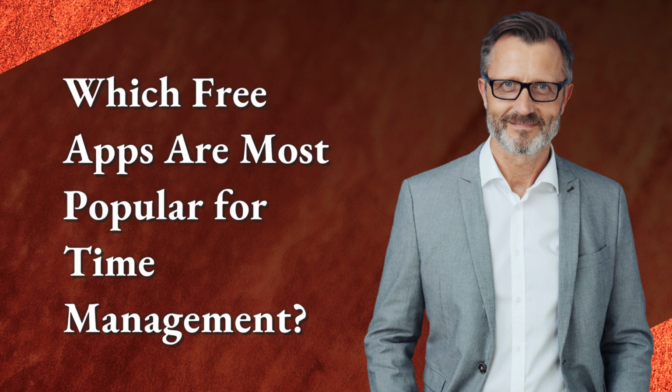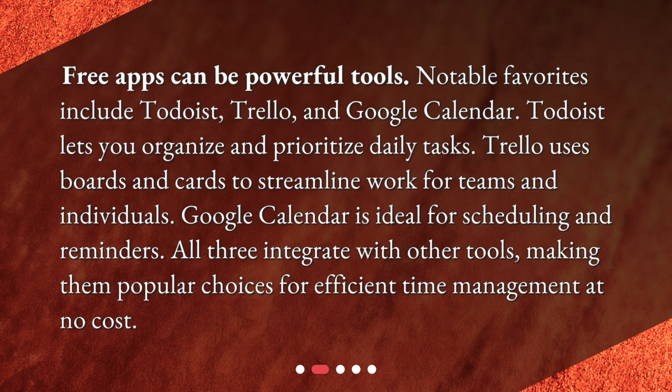Which free apps are most popular for time management? Free apps can be powerful tools. Notable favorites include Todoist, Trello, and Google Calendar. Todoist lets you organize and prioritize daily tasks. Trello uses boards and cards to streamline work for teams and individuals. Google Calendar is ideal for scheduling and reminders. All three integrate with other tools, making them popular choices for efficient time management at no cost.